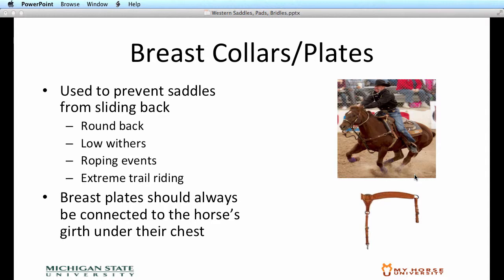Be sure for your quiz that you know the parts of the saddle from this presentation.